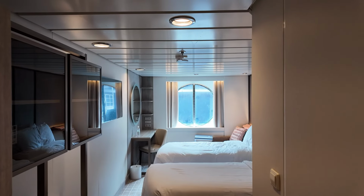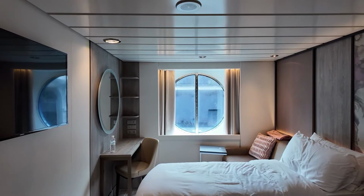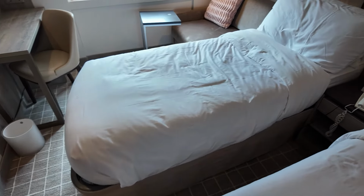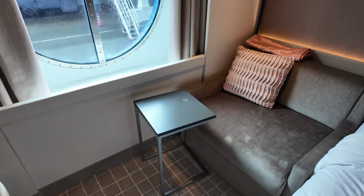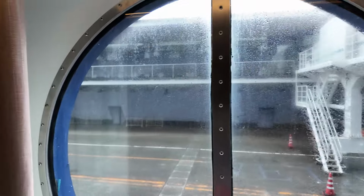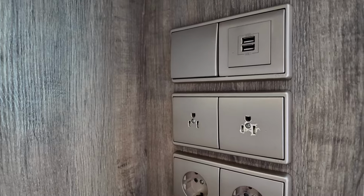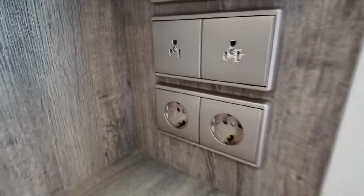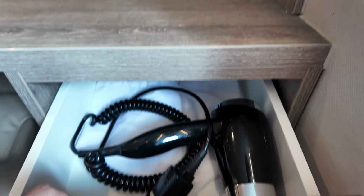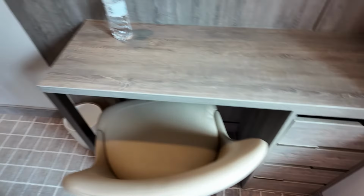All right, so let's give a little tour of our small room here. We got the porthole room. Come with two beds right here, two per person. Got a little mini sofa here, a little table here. This is our view right now at the port. Let's see the plug-in. We have two USB plug, nice. Two breaker plug and two adapter, which I brought with me. A chair. Boom. You do have a hair dryer, if anyone wondering. And a couple shelf there. Table here.